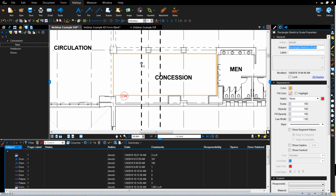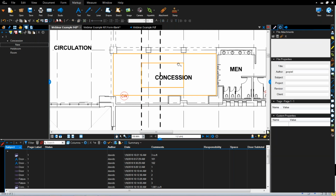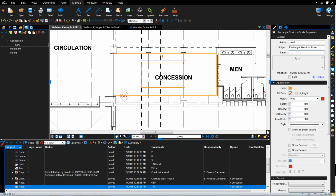And then you would be able to go ahead and create a new type of rectangle sketch to scale inside of there, apply your subject, be it new and existing, and then go from there into your takeoffs and estimating. Okay, I think that covers a piece of it. Is there a legend functionality for that?